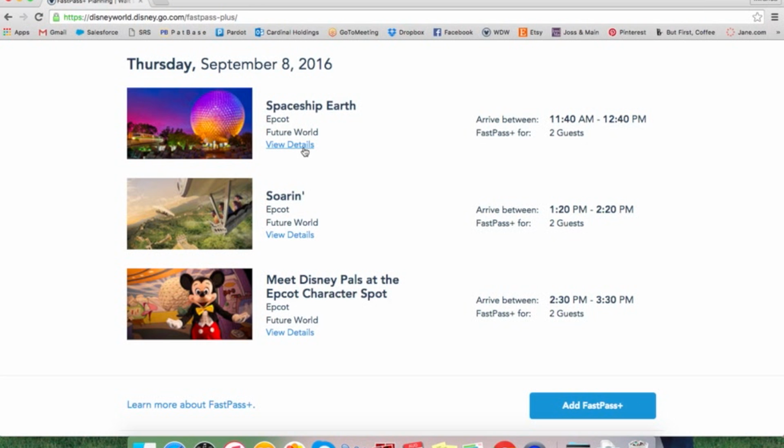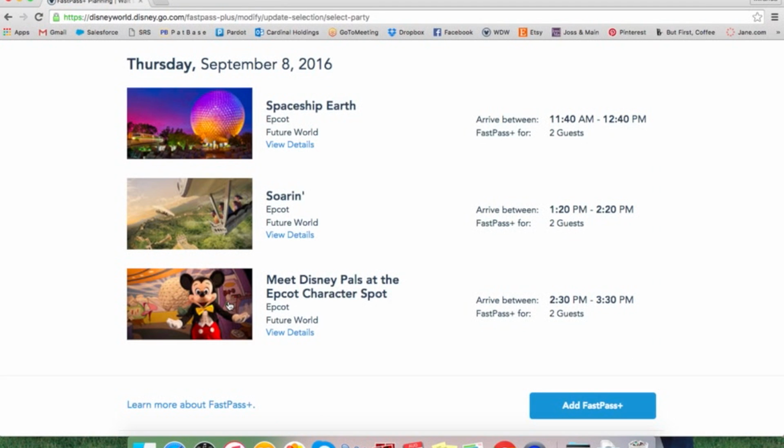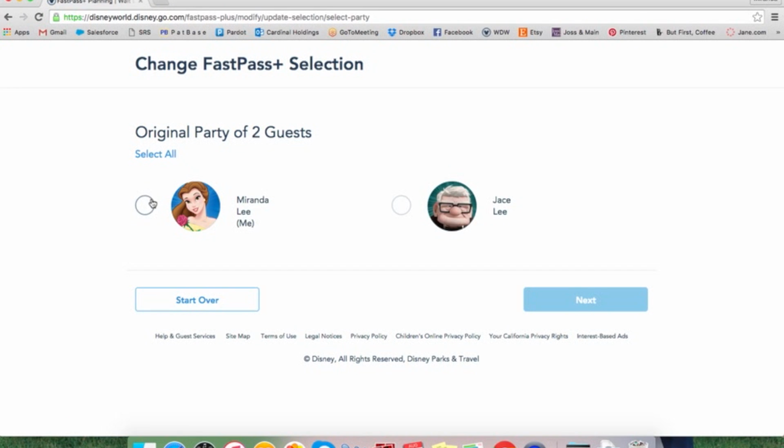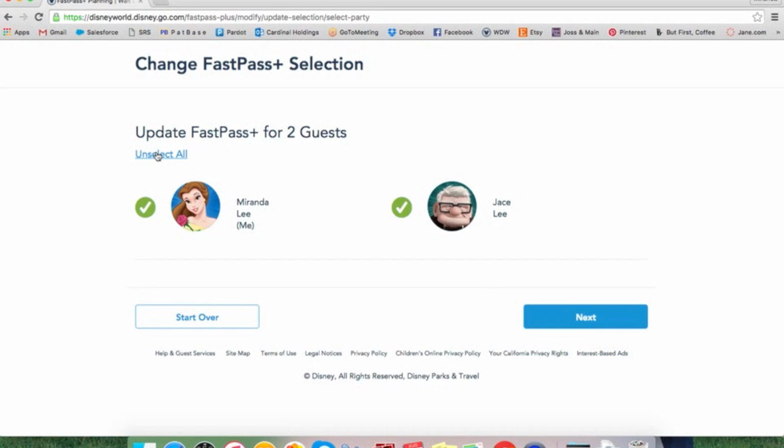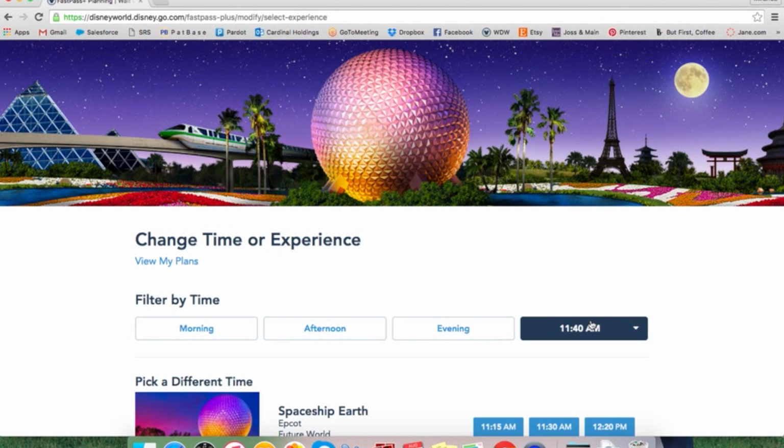Now say you want to modify just a little bit. You can go and say, well, it turns out we're actually only going to spend the afternoon after lunch at Epcot. So let's go and switch that time. You click on the attraction and you click modify. You select all, unless you don't decide, say Jason and I are in a fight, we don't want to go on Spaceship Earth together anymore. Just kidding. I'll let him go on Spaceship Earth with me.